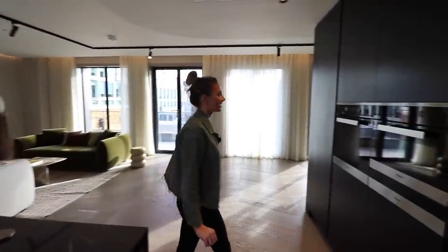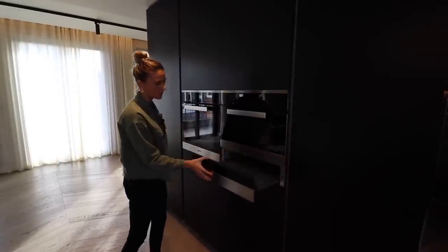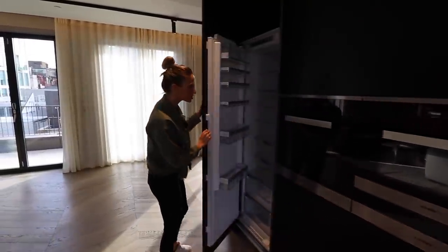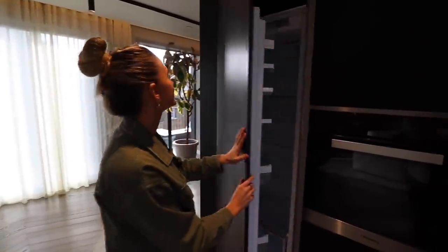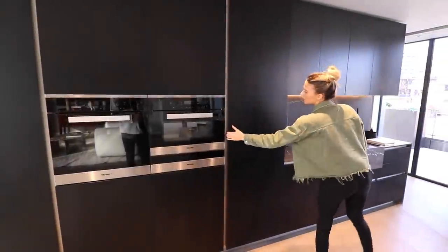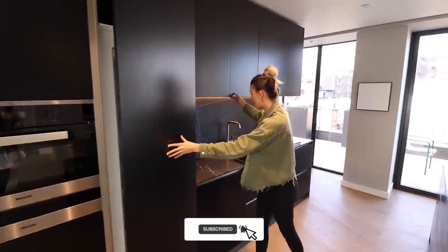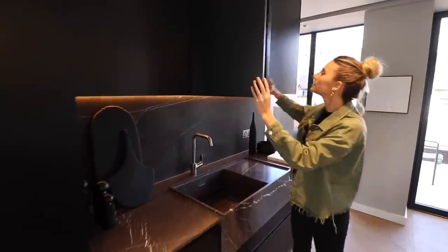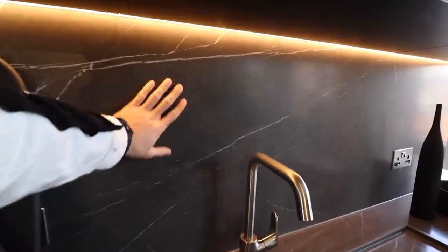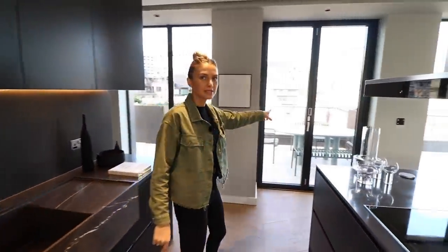I like that one. Miele oven and then oven microwave over here. And you've got a plate warming drawer. Now, I'm guessing this is the fridge. Yes. Siemens fridge. And then that would be the freezer. Let's have a look. Oh. Yeah. There we go. Okay. And then this is mainly where your cabinets are. Looks lovely. This is lovely. Shall we head out to this terrace? Yeah, let's show this terrace area.